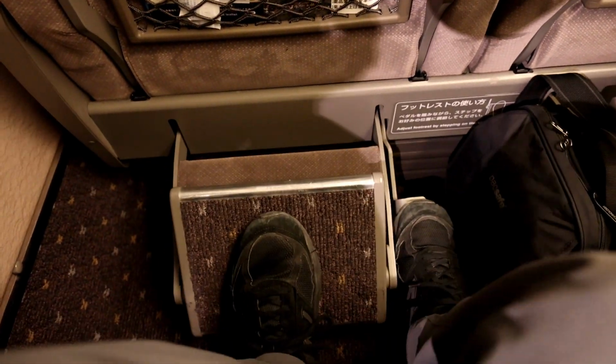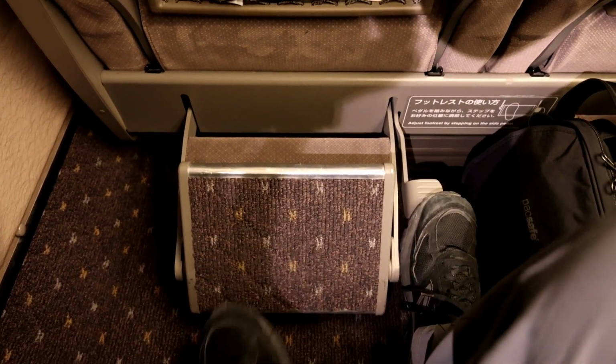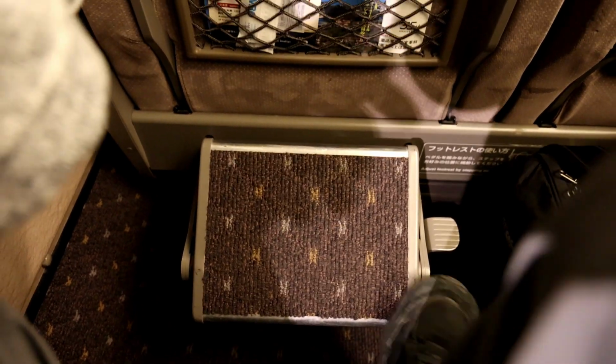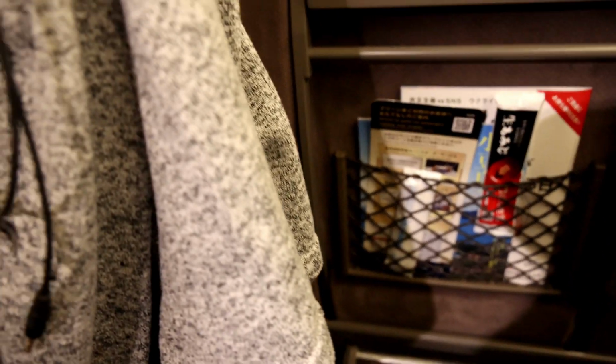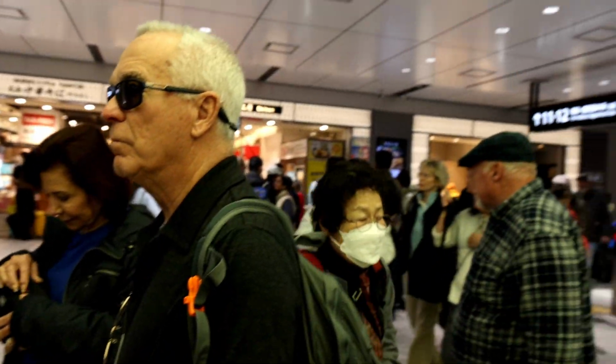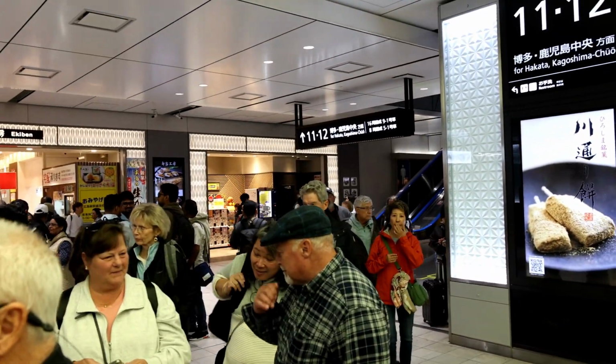And we got this foot thing here that you press down. You get that to go down. You want it up, just press the foot thing again. Then you got a beautiful view, especially if you're not in a tunnel. Well, we got off the train, and now we're ready to go to Hiroshima.